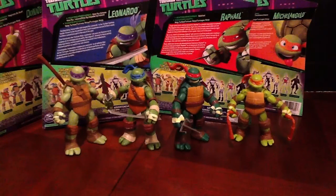I'm OG. Today, we finally got the new Teenage Mutant Ninja Turtles here in Canada. They have been sprouting up everywhere. Toys R Us and Walmart have been getting tons of these guys, and they sell out so quick. I managed to get these guys at Walmart just a couple days ago.